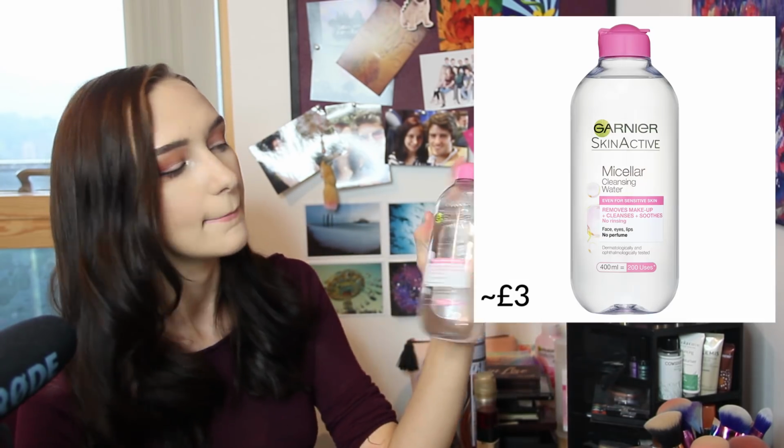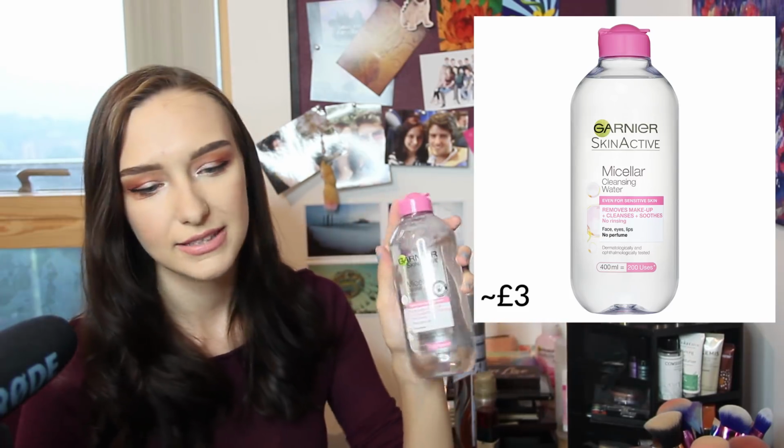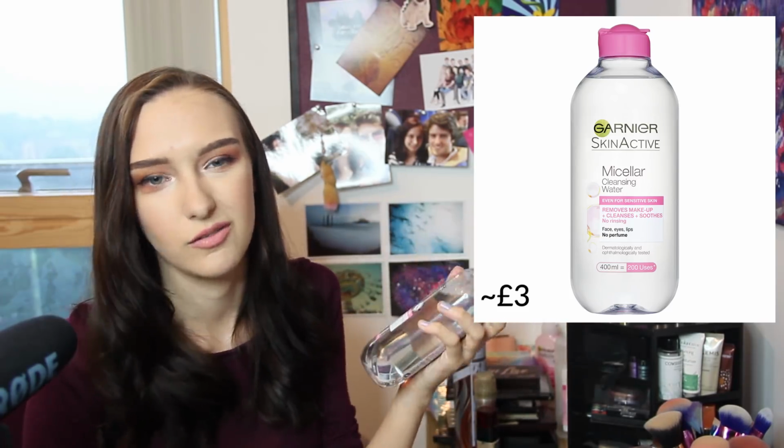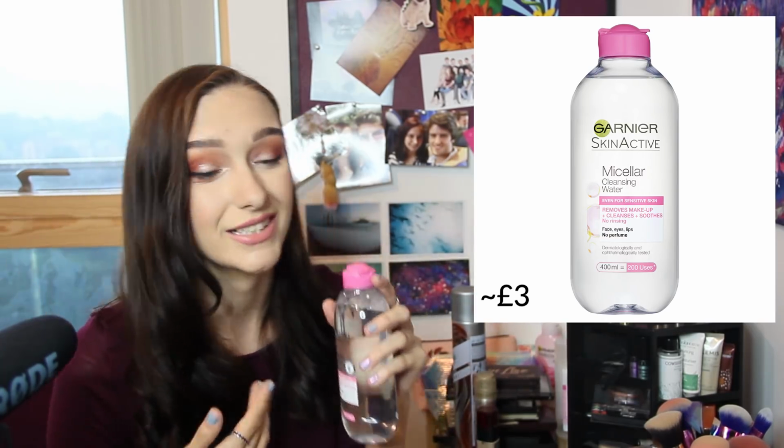Garnier Micellar, I can never say it, Micellar cleansing water. And basically I use these to take my makeup off, with a cotton wool pad to wipe it over my face. It literally just dissolves the makeup on your face and gets rid of any dirt you picked up during the day, and it's really, really good.